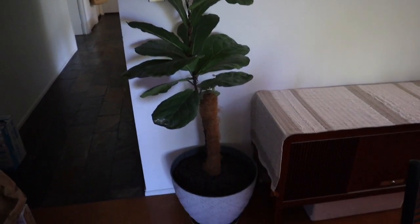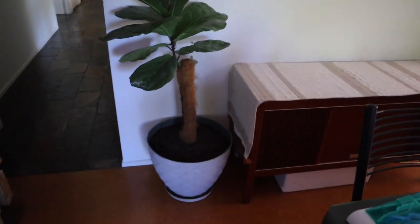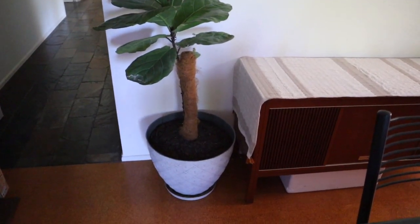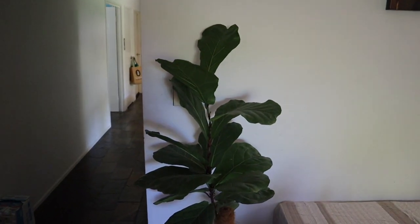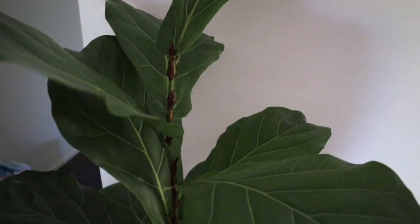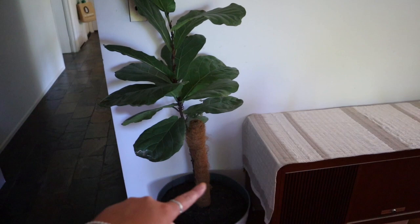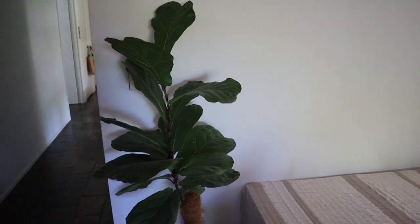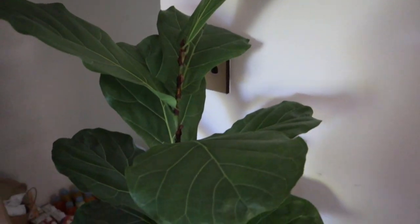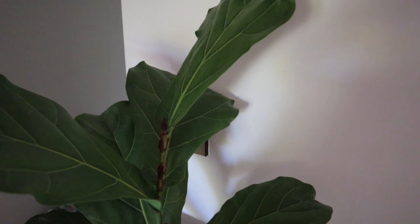Now this is my biggest and oldest fiddle leaf. I've just recently, like in the last month, repotted it into this bigger pot. Yeah, it's pretty big. It's almost as tall as me. It's got a little bit of new growth happening, but I think it's confused where it is because I've just recently moved it. But yeah, she's pretty big. The bottom leaves have all fallen off, so hopefully she's okay. But yeah, this was the first fiddle leaf I got, and she actually had a disease when I got her. And I kind of nursed her back to health, and now she's doing good.